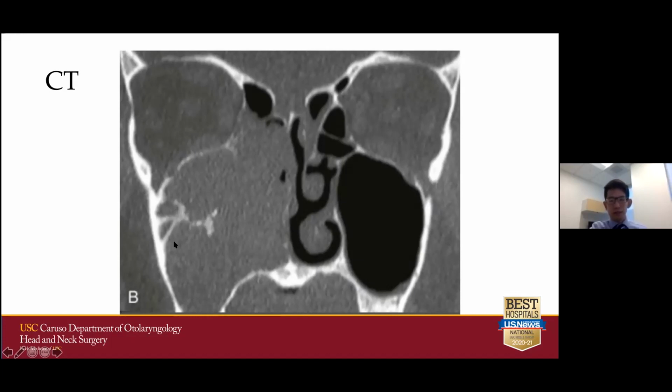When you see this on a scan, this is most likely the site of attachment for the inverted papilloma. CT scans are very good for defining the extent of disease of inverted papilloma, but sometimes they overestimate the extent of disease because they can't distinguish between the inflammatory component and the tumor itself.